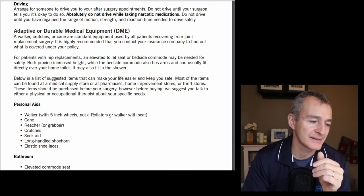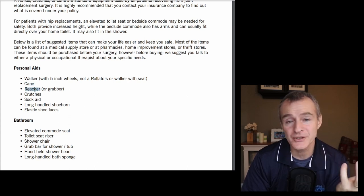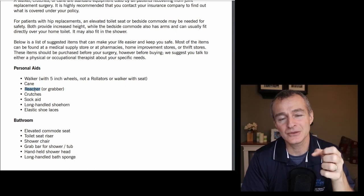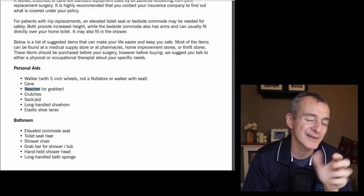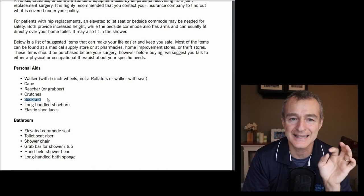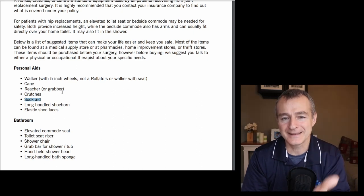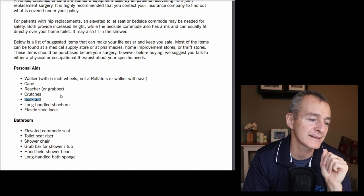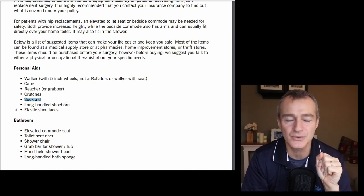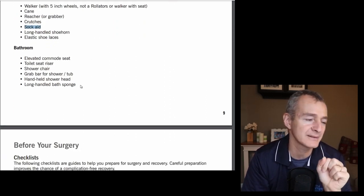So let's talk about personal aids. What's typically suggested and recommended? So the walker we mentioned, a cane, a reacher or a grabber. That's the thing that's got kind of like a handle, trigger, and these little pinchers out at the end. You can get long ones, you can get short ones. Crutches for some people, but that's not often. A sock aid is a device that will help you put your socks on if you can't reach over to get your socks. As a person who's having a knee replacement, depending on your hip range of motion, depending on your knee range of motion, you might need some help with this. Long-handled shoehorn, elastic shoelaces. Certainly, there's other stuff.